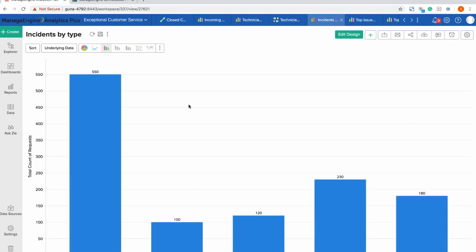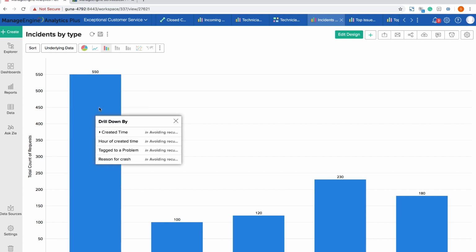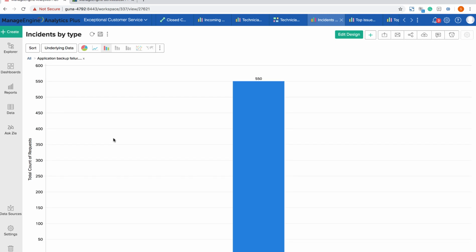So if you look at it, I see a huge volume of incidents related to application backup failure. Now, if I drill down further to understand the time the requests were created, I'm going to find out that these incidents are generated from 12 a.m. to 6 p.m. It could be due to an update or a backup running at the same time.